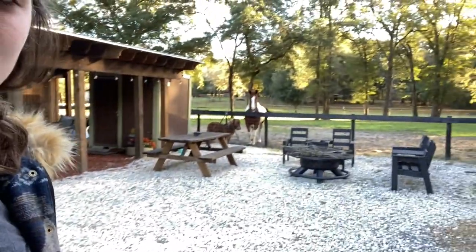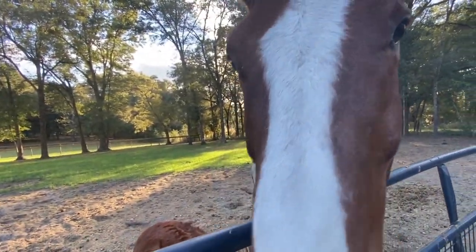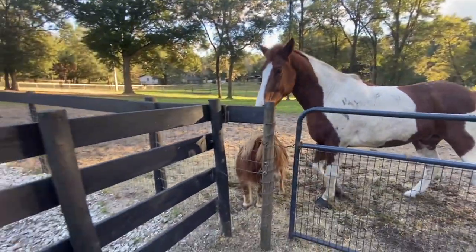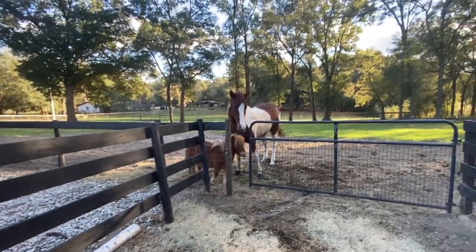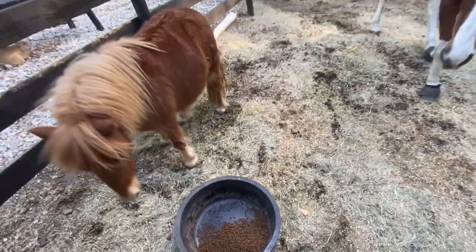If you guys check it out over there, they are just begging away for their grain as if they're starved. They have no idea. Hello, my beauties. You guys hungry? Come on. Open the gate. Let the gate open. Come on. Oh, there you go, Spirit. So talented. And drop your grain. There you guys go.